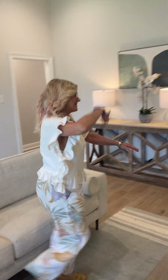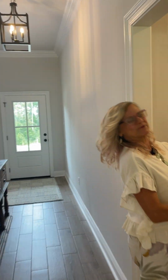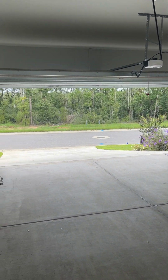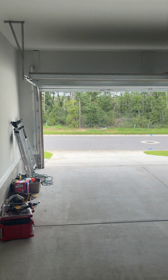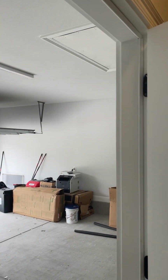Can we see the garage? Absolutely. Come on. Every man wants to see the garage. There you go. Large, oversized garage. Now, the nice thing about this builder is that he finishes the garages and he puts down the baseboards and everything else. Most of the other ones are not finished, and you'll see them in our videos.